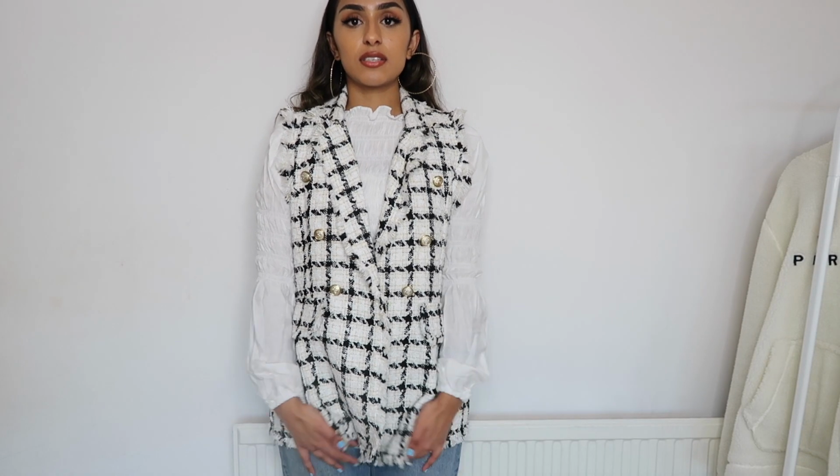So I definitely shouldn't have got a medium in this, but it would have looked cuter if it fit me properly. But it's so pretty. I think it'll be nice in the winter. Definitely not a summer vibe at all. I don't know. Can you even see the bottom? Hold on. So that's where it ends.